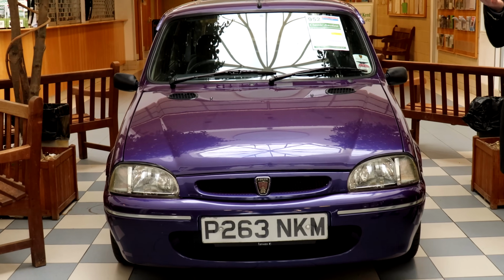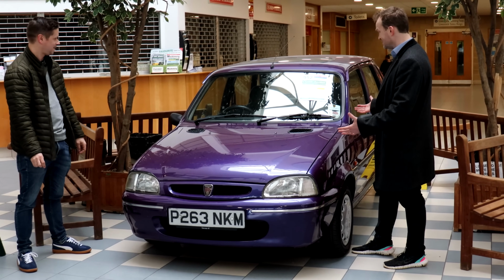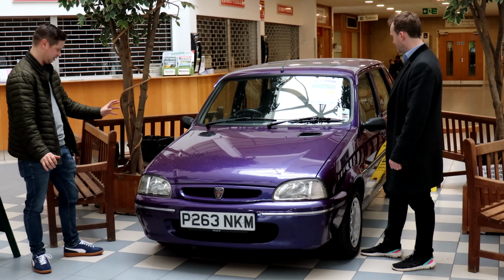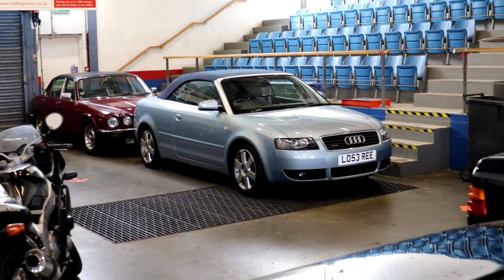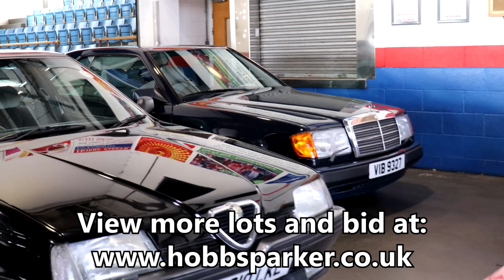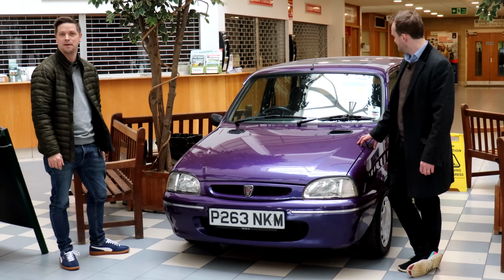You know, we sort of forget these things are 25 years old now and older, and this is a lovely example, so it wouldn't let you down. No, it wouldn't need a lot of work with it, and it's pretty much a shining example. Yeah. And just one of the many shining examples and projects in the sale. Cars are still arriving, the catalogue is still building. Check out the Hobbs Parker website for everything that's coming in. And happy bidding.